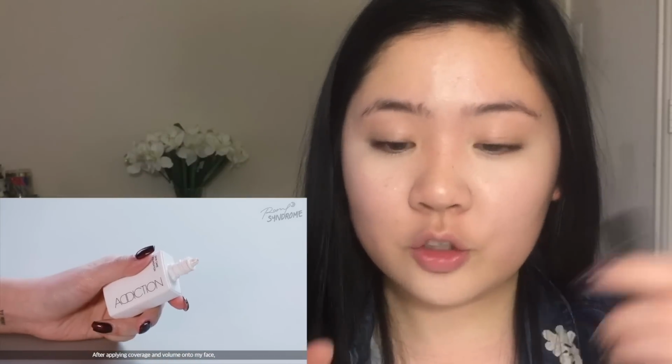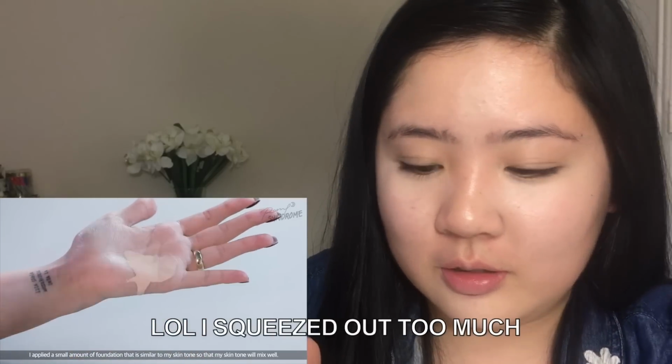I just searched up that foundation. That foundation is like $50-something. I don't have that. I do have the Giorgio Armani Luminous Silk Foundation. This is a little sample. This foundation is also pretty expensive and lightweight. Oh shit. I literally applied.